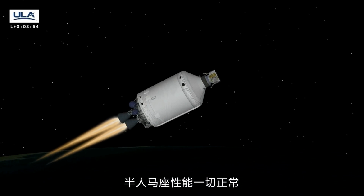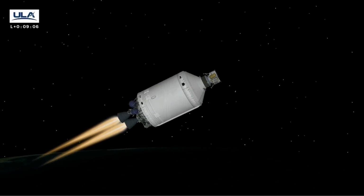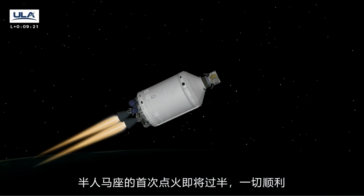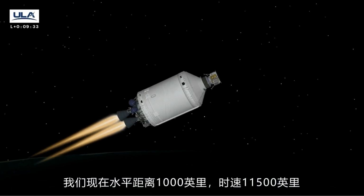Continue to see nominal performance from Centaur. And approaching the halfway point of this first burn of Centaur, everything looks good. We're now 1,000 miles downrange, traveling at 11,500 miles per hour.